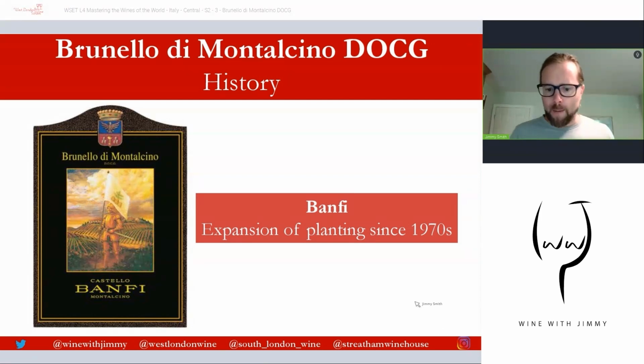A little bit more about the history here. This does seem like a history lesson, and it really is. We have Banfi. Now, since the 1970s, there has been huge expansion of planting of vineyards in Brunello, led by the likes of Castello Banfi, that you see here on the left-hand side. This is a wine company that originated actually as an importing company to the United States of America.